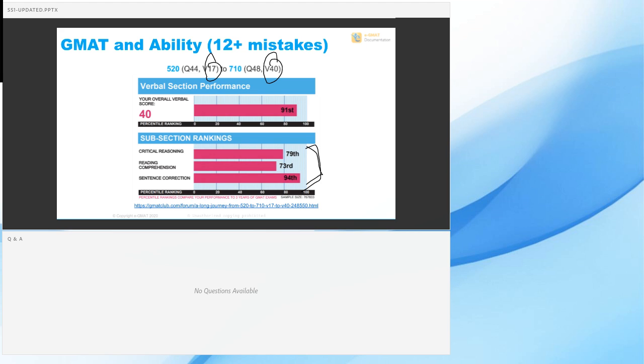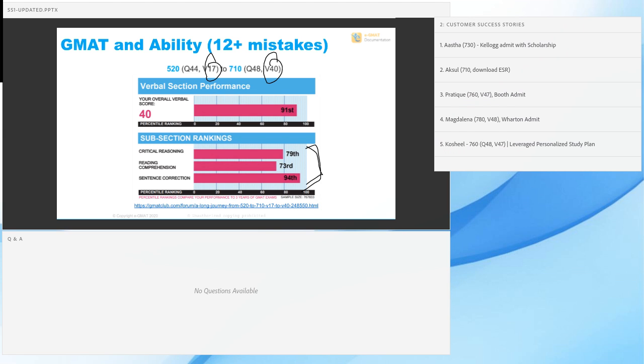I'm going to share a link. This guy was generous enough to allow us to provide his ESR. He is number 2 on this list, not Asta but Axel, where it says download ESR.